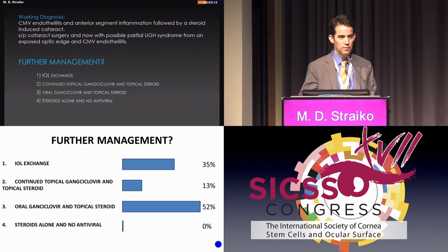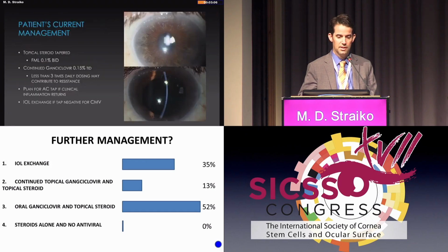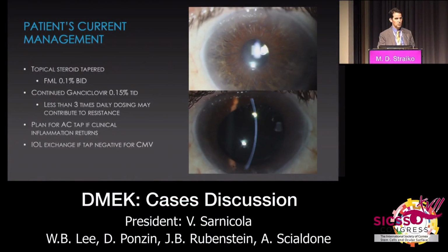So I consulted with some folks from Australia and the Singapore National Eye Center to try to get a little more information because this is not a diagnosis I see often in the States. And they said since her quant was fairly low that we could continue with topical and look for more flare-ups. So we tapered her steroids as quickly as possible to BID FML, continued the ganciclovir topical at 3 times a day, and less than 3 times a day can contribute to resistance, so it's best not to go below 3 times a day. And if she has a repeat of inflammation, we plan to do an anterior chamber tap. And if the tap is negative, but she's having inflammation and pigment release, then I'll plan to do an IOL exchange. Otherwise, I'm just going to watch that as a red herring.